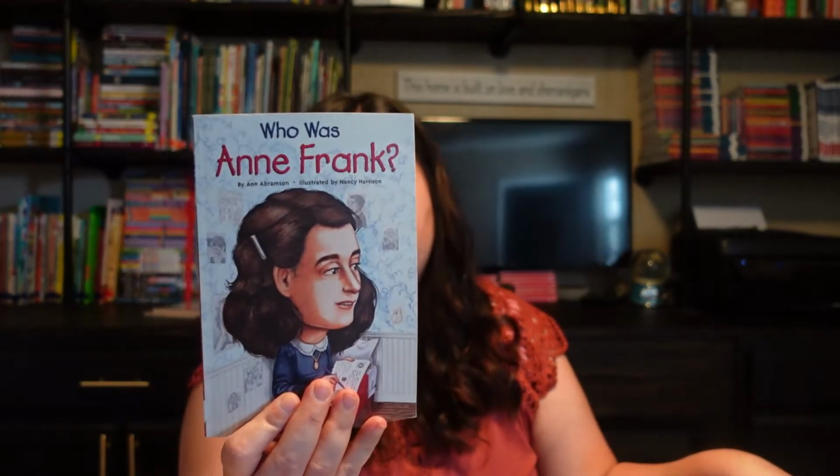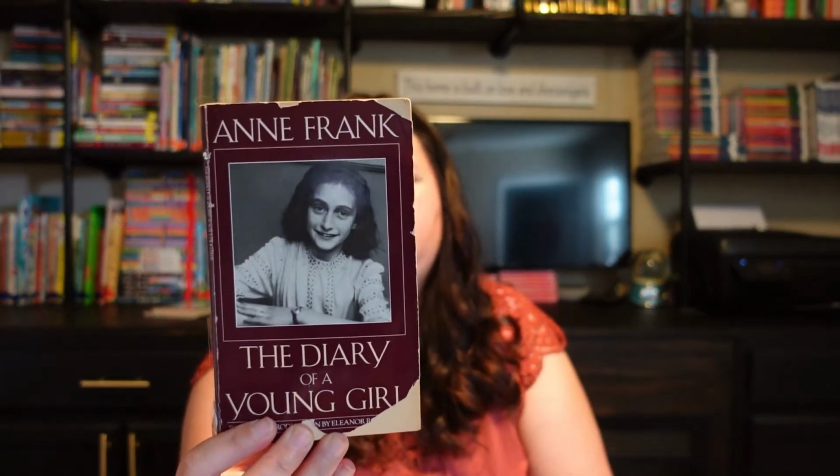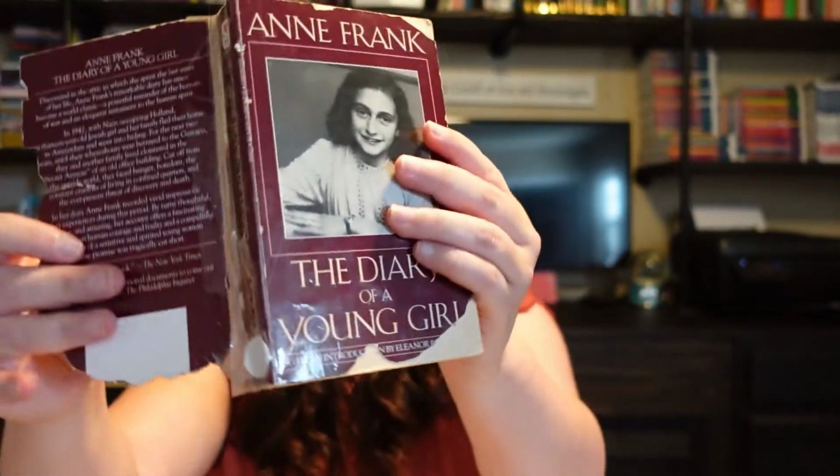Now, this is the one that I used for my youngest daughter, Who Was Anne Frank? I read this one to my youngest, and while I read this to my youngest, my oldest daughter read Anne Frank: The Diary of a Young Girl. As you can see, my copy is so bad. I really need a new copy of this one. It's taped together. I mean, I have book glue, but book glue couldn't even save this one.